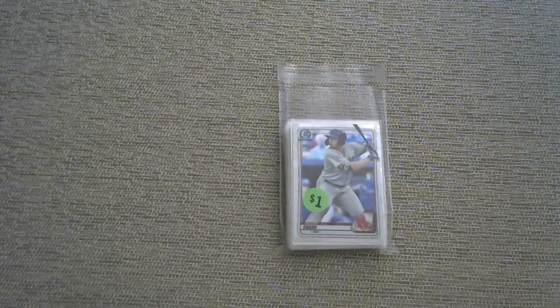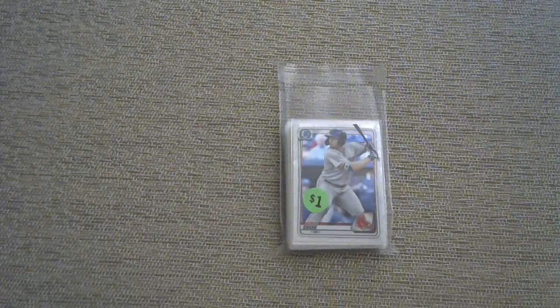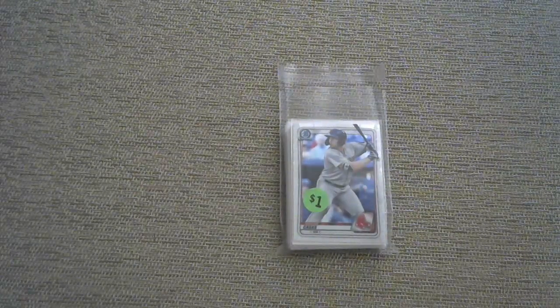Oh, man. You could do so much with those Red Sox names. Oh, it's just like the gift that keeps on not giving. No, just kidding. So that is Red Sox number three.